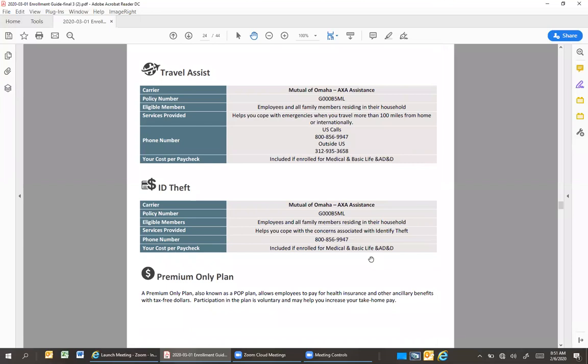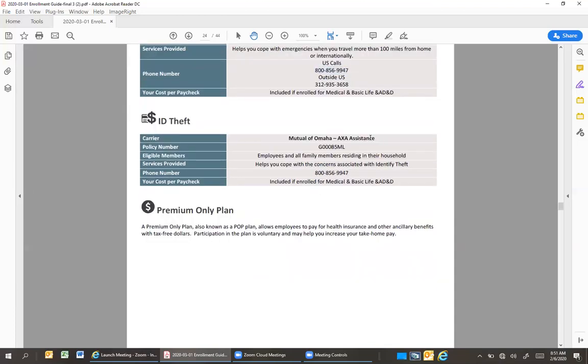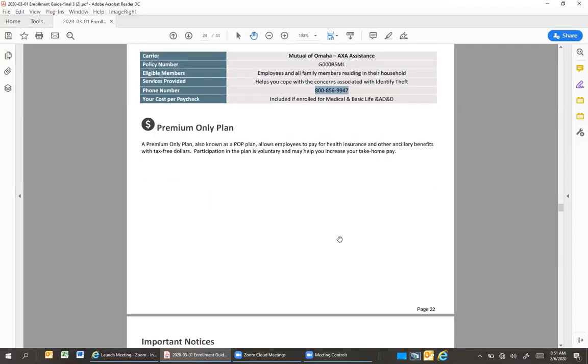These next 2 things are just reminders. Travel assist, if you're traveling 100 miles or more away from home and you lose your bags or your passport, you've got a number that can help you retrieve it right there. One that I think is more likely, unfortunately, to be used is some identity theft help. My mom has gotten her identity stolen 3 different times. And so through Mutual of Omaha, you're going to have some support if, God forbid, that happens, because it is a mess. Just got to remember what this number is. Plug it into your phone as call if identity theft happens.